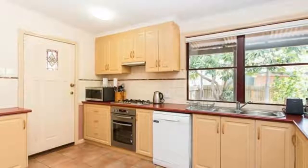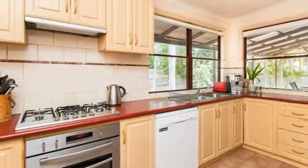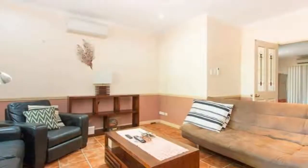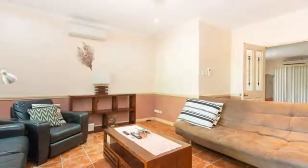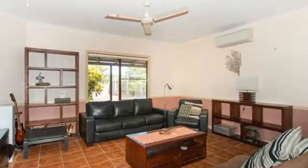With a fresh and bright open-plan design, enjoy the flexibility and room to move with 2 living areas complete with downlights to set the mood. Tiled throughout with ceiling fans and air conditioning to living areas and bedrooms, this will ensure you are covered in the hotter seasons in Broome.